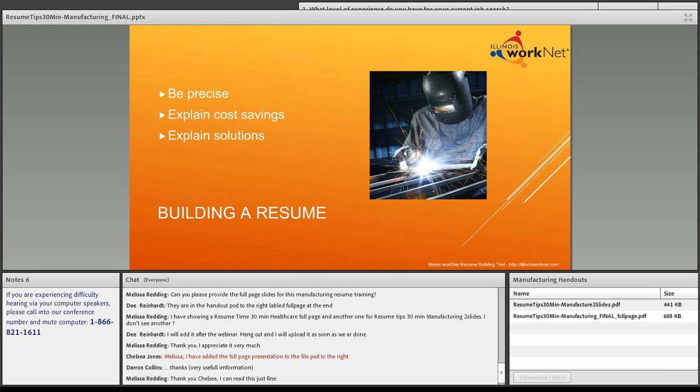All right. Explain cost savings. We're looking to see what you can do for the company and how much initiative you're taking, what type of management skills you have, and such of that nature. We're looking for taking that initiative. And if you've got cost savings or even ways that you have made processes more efficient, we're looking for that.